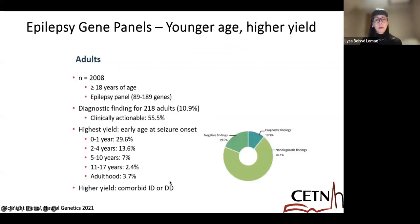So gene panels can have really high yields. The younger the person is when they develop epilepsy, the higher the yield of the result. If a patient develops epilepsy before the first year of life, the yield is close to 30%. Whereas the older they get, the more likely they are to have an acquired cause of epilepsy, and so the genetic test results perhaps have a slightly lower yield.